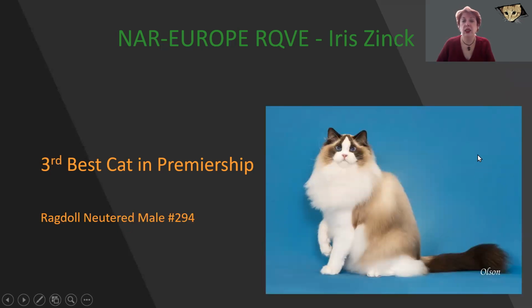Here we have a ragdoll with the most symmetrical facial markings I have ever seen on a ragdoll. It's a perfect inverted V. If somebody had marked it with a paintbrush or a marker, they couldn't have gotten it any crisper and cleaner. It's just perfection. The eyes are vivid blue ovals, just as the standard calls for. I love the length of that body, the muscular legs and heavy boning, the full ruff and the coat lying flat yet full the way it's supposed to. This guy is my third best cat in Premiership.